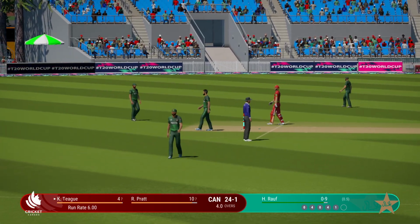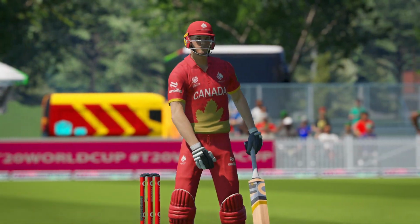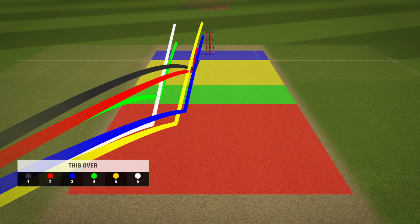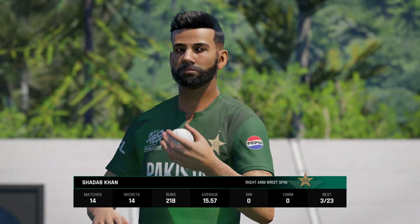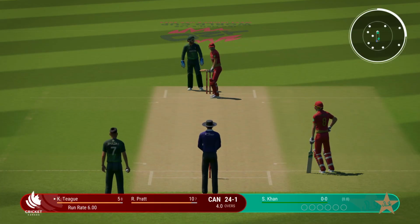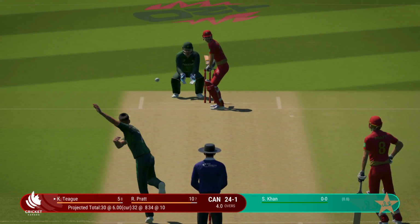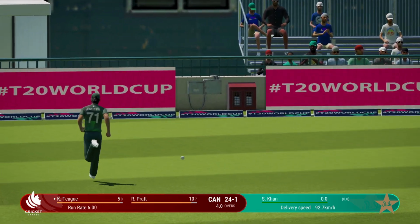Runs at it in that over. Canada are 24 for one. They've been working the singles despite the setbacks. Start of a good rebuild. Khan given the job here to bowl the last over of the innings. That's a big edge, but it goes wide of the keeper. Could be four.